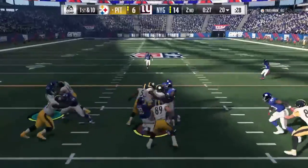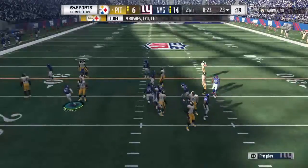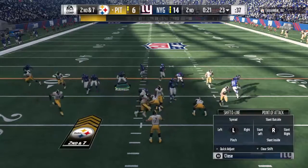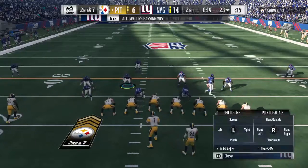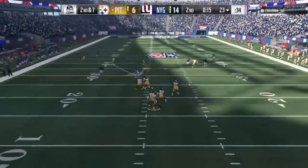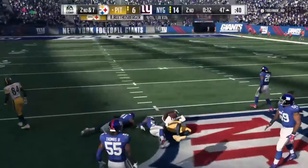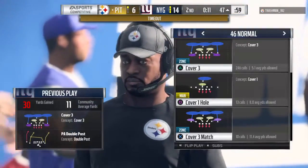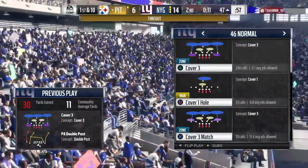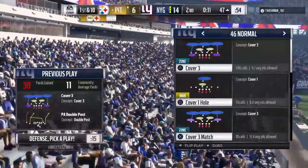They'll start the drive with a carry by Bell. And he'll be taken down here at about the 23-yard line. 3 yards on the pickup there, and it'll be 2nd down. Roethlisberger got to get his guys to the line as quick as he can. Now it's Roethlisberger. And Bryant's got it over the middle. And he'll be taken down, but not before he gets into enemy territory. Give him 30 yards there.